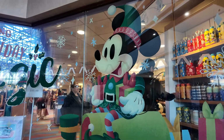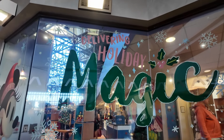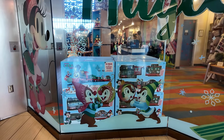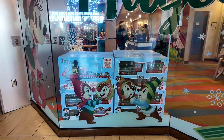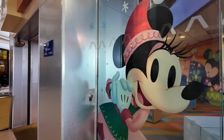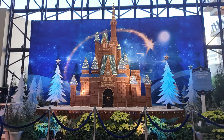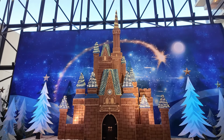It's all elves. It says delivering holiday magic. Oh, and they also have Chip and Dale in front of the train I saw a couple days ago at Magic Kingdom. And then there's also Minnie over here in her elf costume. So pretty, Minnie. This is what we came here for, the gingerbread display and the gingerbread Cinderella Castle.